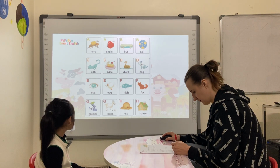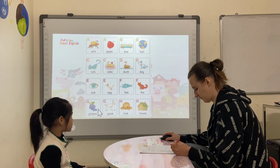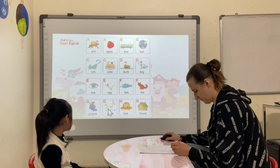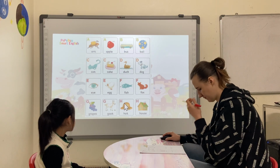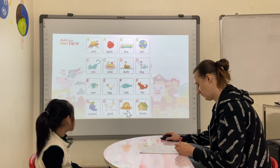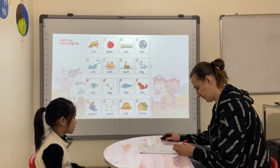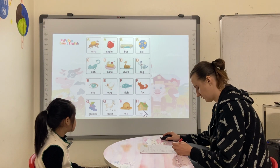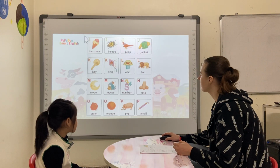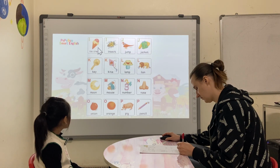Letter? It's letter G. It's a goat. It's letter H. What is it? It's a mouse. Letter? It's letter I.